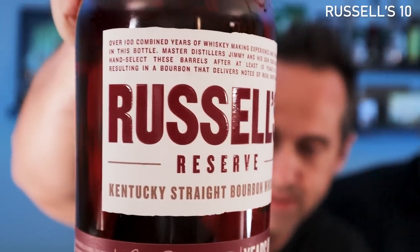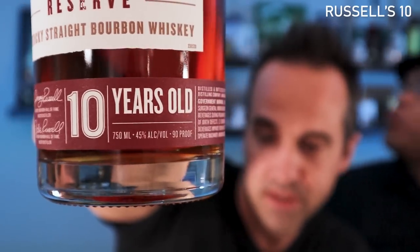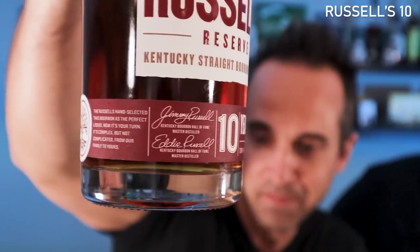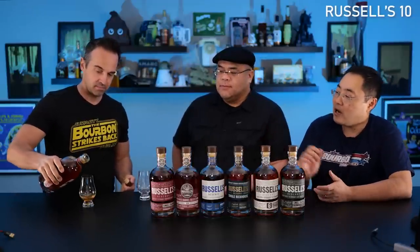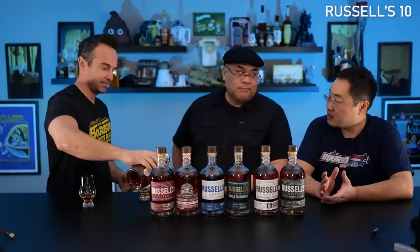Okay, guys, Russell's Reserve 10-year. Let's get a close-up here of the bottle. Look at that. Russell's Reserve straight bourbon, 10 years old, 45% alcohol. $40, you say, for this? For a 10-year-old age-stated 90-proof whiskey, $39.99. Not bad. Yeah, but I think the more important question is, how does this distinguish itself from the Turkey? Yes, that is correct.